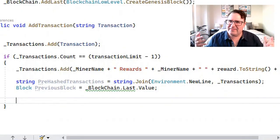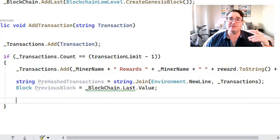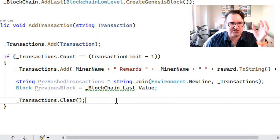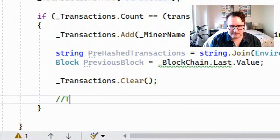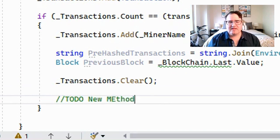Now that we've sucked in all the information we need, I want to clear out that transactions list. That way we can reset the transactions list and start accepting transactions again. So let's just do a transactions.clear down here. Now at this point, I think we should call out to another method to actually go find the hash information. So let me put a pin in this, and that way I can come back to it when I need to. And I think I'm going to call the new method find hash and return block.